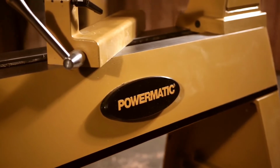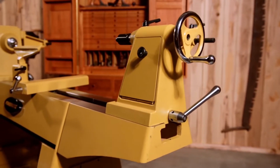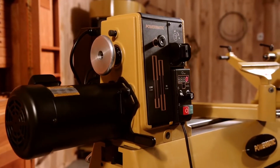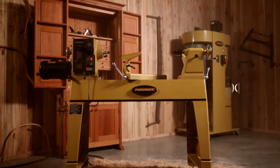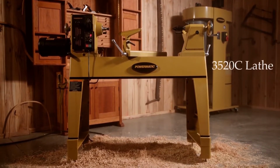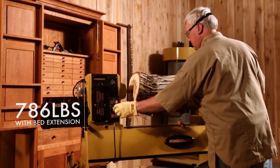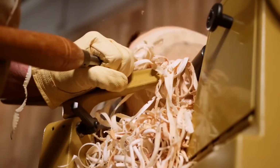That is why we are proud to introduce the 3520C, the fourth generation of the time-honored 3520 Powermatic lathe family. A testament to superior design and paramount performance, the 3520C weighs 705 pounds for unrivaled strength and perfect balance.